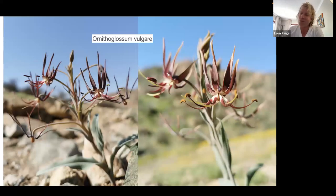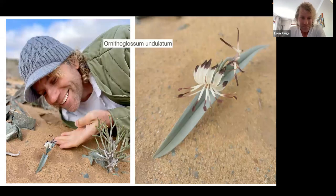Ornithoglossums, your snake lilies, are also very prominent there, and there were lots of them. And what a spectacular, although they're very small, only about 5 centimeters high, the little flowers are just spectacular, little lily-like flowers. They've got droplets on top of the little petals, which shine in the sun, and that glistening reflection attracts its little pollinator to the plant. This was my favorite one. I didn't see many of them. Ornithoglossum undulatum, like a little crown, this cream flower with the dark tips. I was very excited when I saw that one.